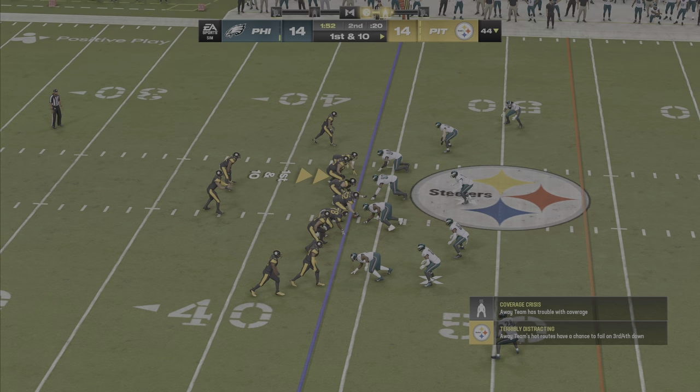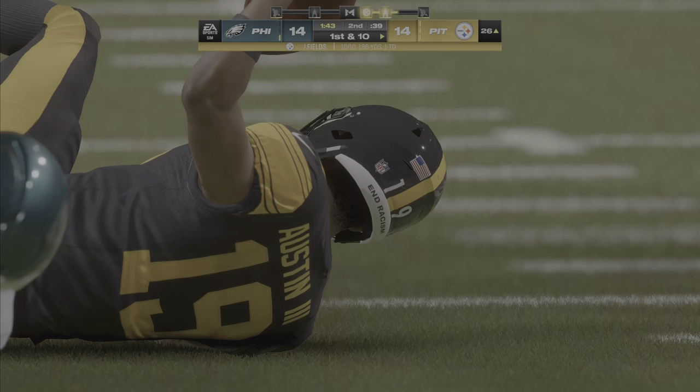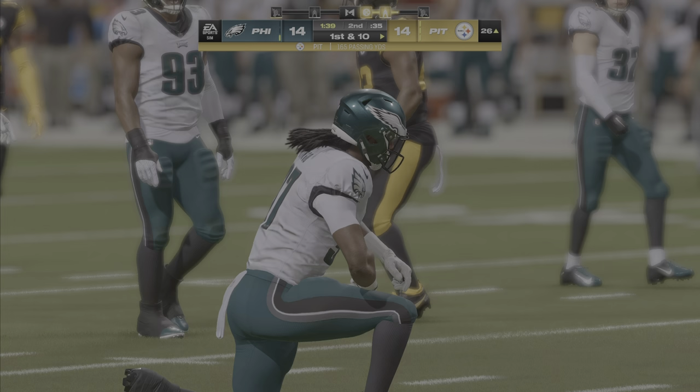Fields now to throw. They'll get this complete to Calvin Austin. And he'll go down, but not before getting this inside the 30. Getting it to him in space pays off big time. That winds up going for 31.